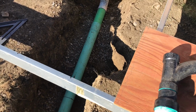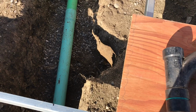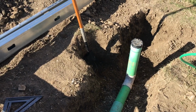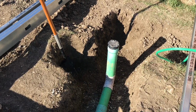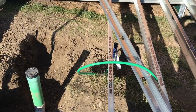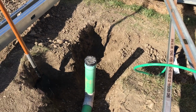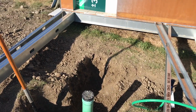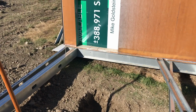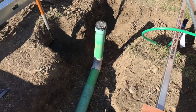It took me a while to get started, but I got this first little area dug out where the toilet is going to go, and then this next area where the shovel is, that's where the shower drain is going to go. And then after that, it's going to lie over to here to where the bathroom sink is. And then I'm going to run up underneath the building here with a 1.5-inch drain so I can have a kitchen sink. So a little bit slow, but I'm ready right now.